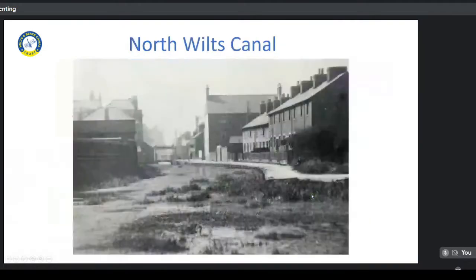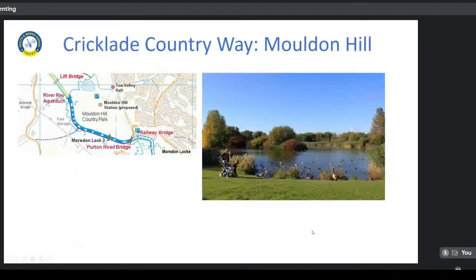Now we have a look at the North Wilts. So this is a photograph of the original junction of the canal. And as you see, the canal doesn't look in very good condition. So we're now going a bit along the North Wilts, but a bit further north to Mouldon Hill Country Park, which is a very, very pretty bit of canal.